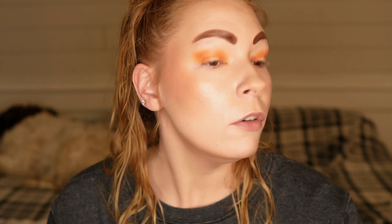Alright, so I really like the shape that I have going on. I feel like that shadow is really pretty. It's the perfect burnt orange shade. Really enjoying that.